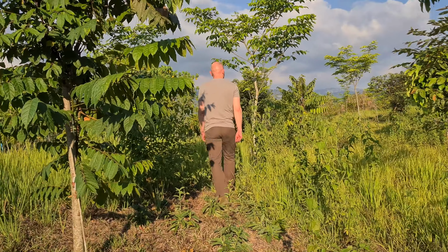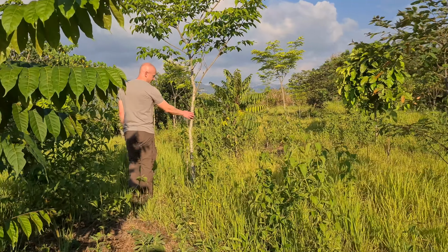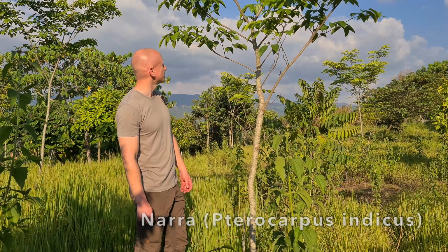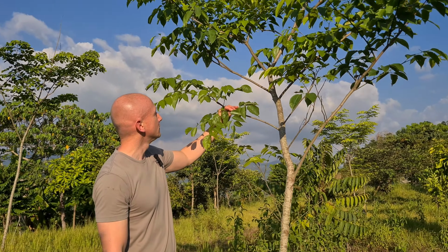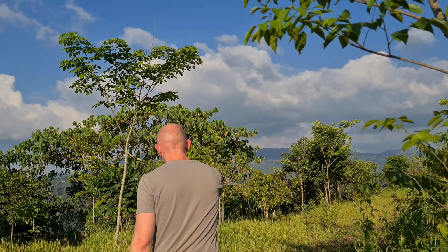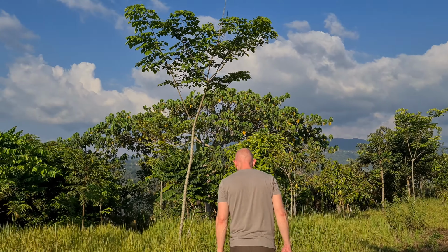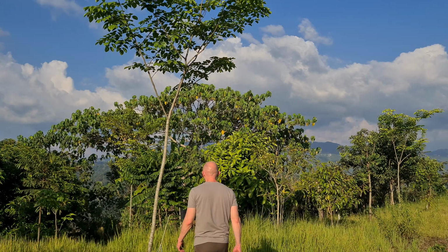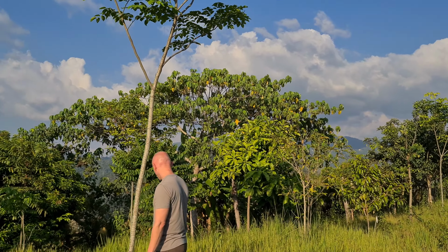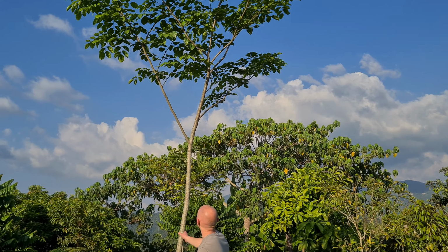You can check out some of the narra trees. Narra is also very drought resistant. These are doing really well. Almost all of the narra now are getting very tall. Here's another one. National tree of the Philippines, very nice flowers. Nice wood.